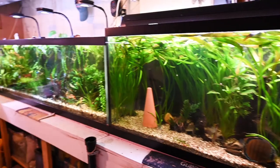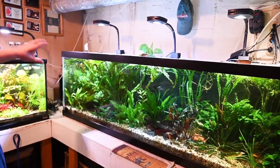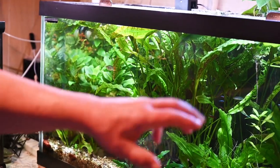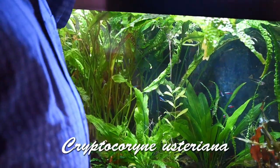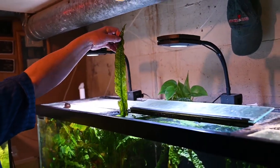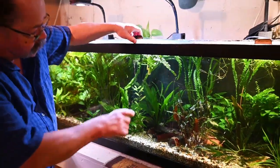So moving over to the 135, right here we've got some cool plants. A bunch of Anubias that's been in there. That's Anubias nana, and there's kind of a field of it there, and there's a field over there. Some really cool cryptocorynes, a Cryptocoryne usteriana, which is a giant crypt. Given the right conditions, the leaves will grow out of the aquarium, almost 3 feet long, and it just drapes across the top. Really like it. Some sword plants.